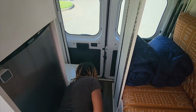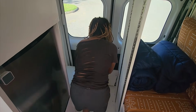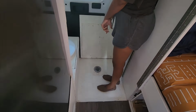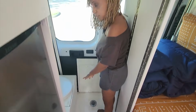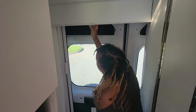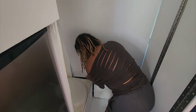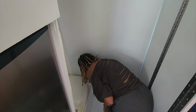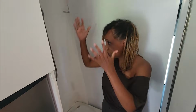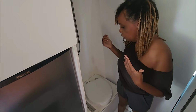This part of the floor lifts up, and as you can see, there's a drain here that goes into our gray water tank that's underneath the van. So we lift up that floor, and then we have this pull down shade for both privacy and for water. We also keep a little collapsible bucket here, so if you don't want to take a full shower and you just want to wash yourself, you can do that as well.